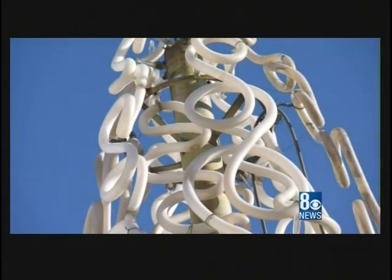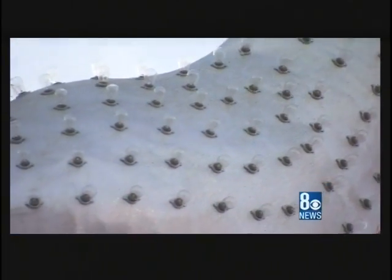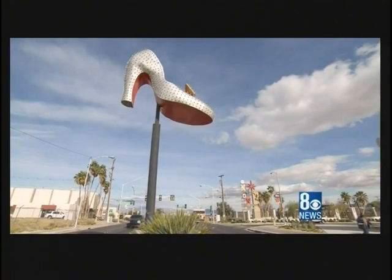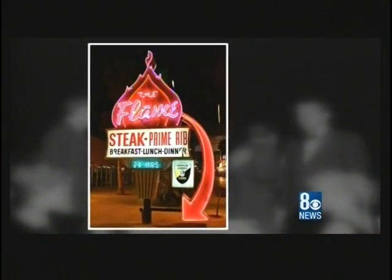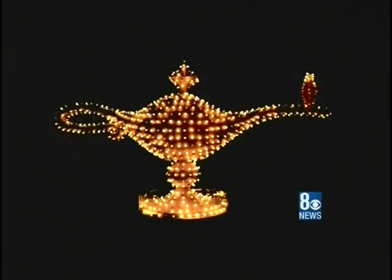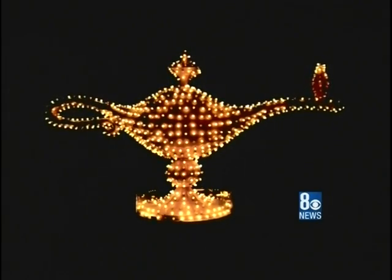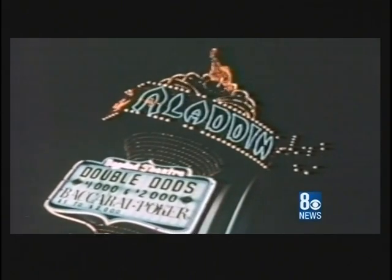Each sign is full of personal touches to make it unique. The iconic Silver Slipper contains more than 900 incandescent light bulbs. It now sits fully restored above the Boneyard. The Flame Restaurant sign lit the way for regulars like Frank Sinatra and the Rat Pack to dine inside. Aladdin's lamp went up in 1966, showcasing a revolving lighted genie's lamp, a glowing welcome for tourists in the new hotel. There's nothing like them anywhere else in the country.